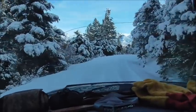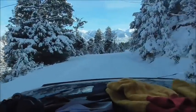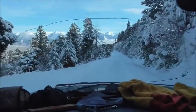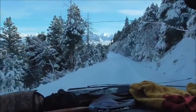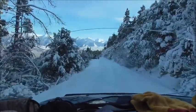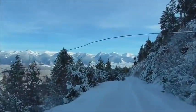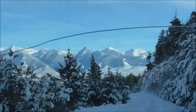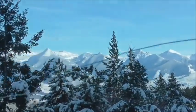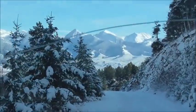Can't remember what day it is, Tuesday or so, Wednesday maybe. Friday, they're calling for rain. I hope it doesn't do that. Snow is one thing, but the rain would stop it, so hope not. Boy, look at them mountains. Never get tired of those.